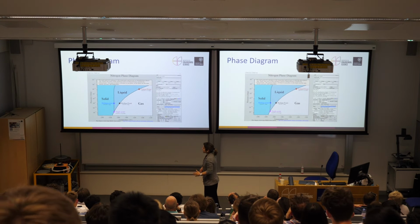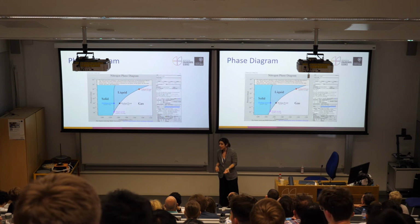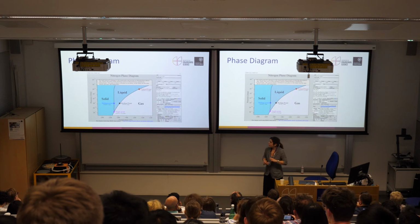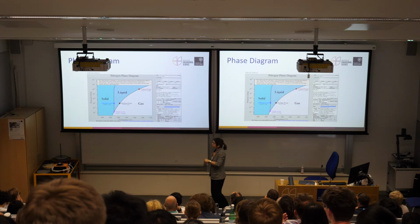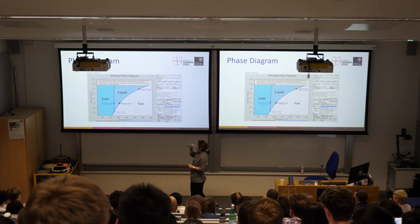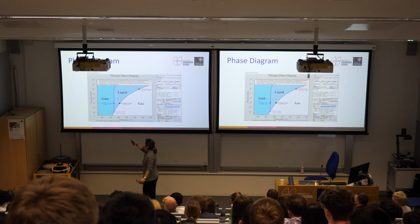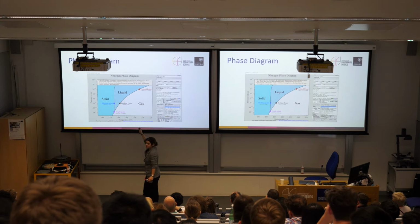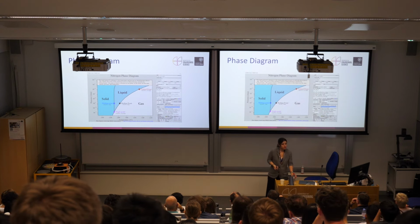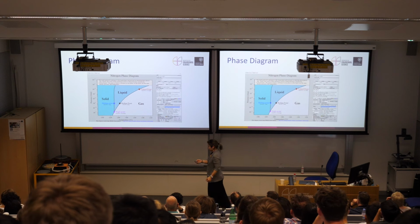So in order to understand how the different devices that we try to design work, and designing is a large part of engineering, we rely on these diagrams that we call phase change diagrams, which essentially show you how, knowing the pressure and the temperature of a fluid, you can predict the state that the fluid will be. So you can predict what will happen if you start changing pressure and temperatures.